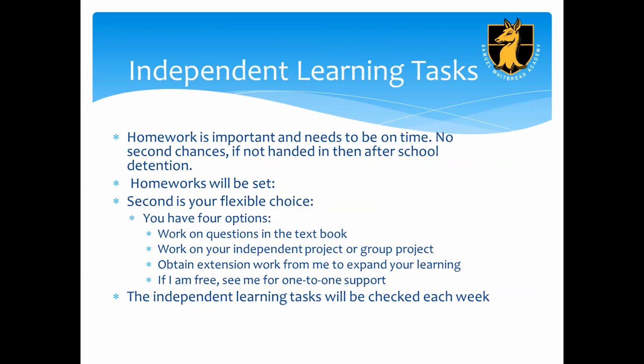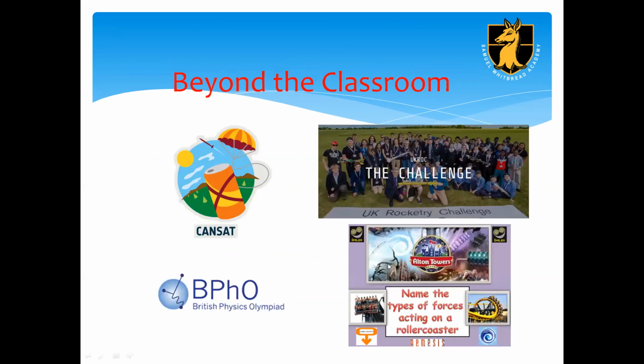You might ask for extension work to help you expand your learning, or you might ask one of the physics teachers for some one-to-one support. So you need to be proactive to make sure that you're trying to do the best you can in physics. Okay, and then there'll be regular work scrutiny to make sure that you are keeping on top of your studies of physics.